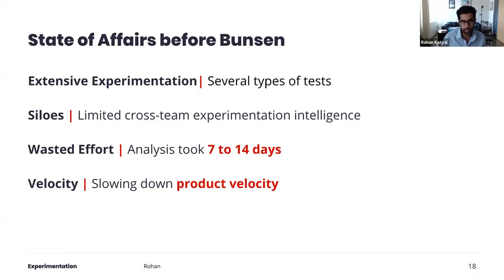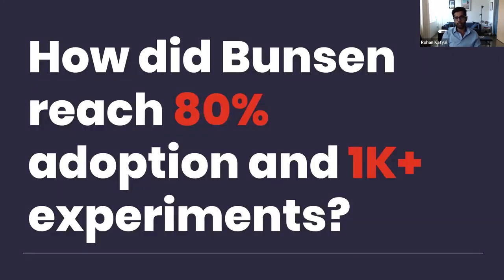As I mentioned, we had extensive experimentation needs, but all of these experiments were happening in independent silos. Team A did not know what Team B was working on and what was the impact of each other's experimentation on each other's product. There was a tremendous amount of wasted effort. Just the analysis took 7 to 14 days. In addition to engineers building the experiment being designed, if something goes wrong, you have to do it all over again. And all of this was leading to product velocity slowing down. So how did Bunsen reach 80% adoption and over 1,000 experiments?